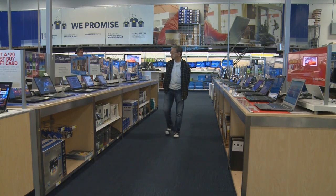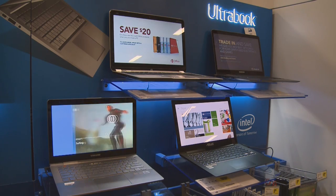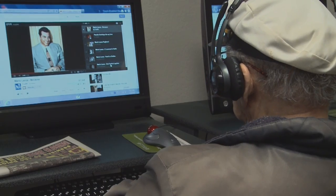Purchasing a computer should not be scary. Once you get an idea of what you need, you can select a system that will get you cruising.